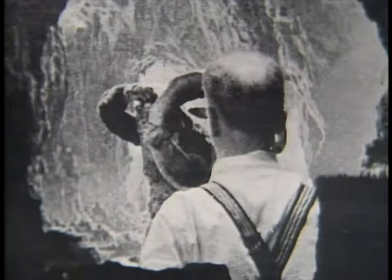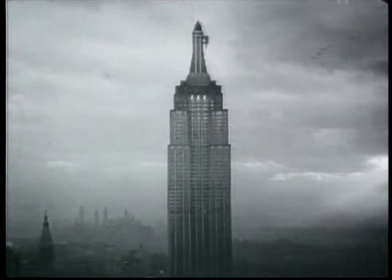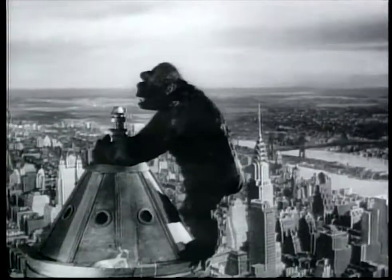It took O'Brien and a small crew over a year to animate King Kong, but his tremendous labor paid off when the movie opened in 1933, breaking box office records and inspiring a new generation of effects artists.